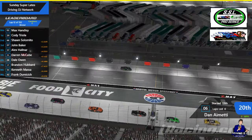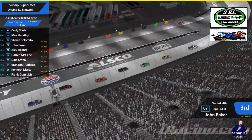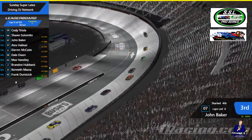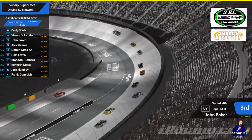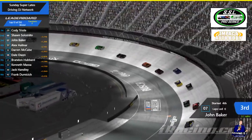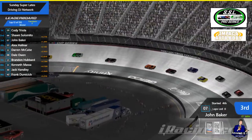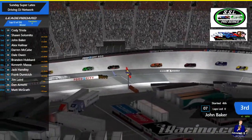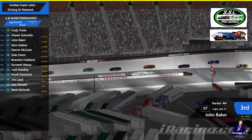Some really good racing though. That was awesome to see. Baker, Halenar, McCabe, those guys side by side. Owen and Hubbard duking it out as they went around. As we're on lap 13 already in 150 laps for this one. Those laps really click off as we go through this fast oval here, running 14-second laps.